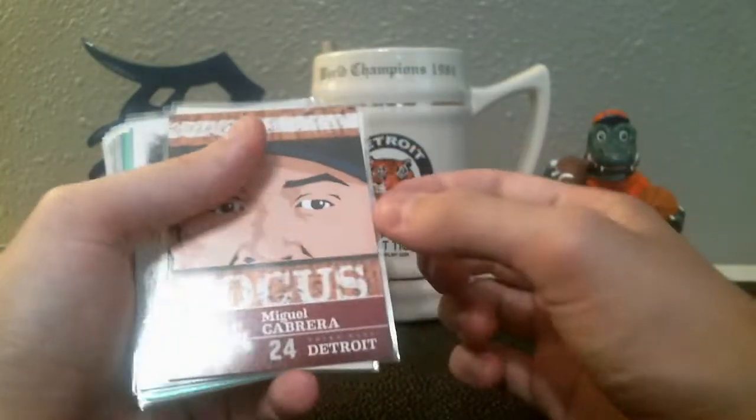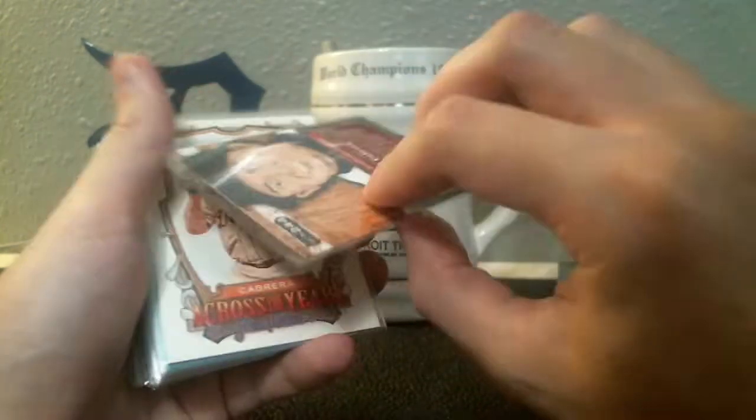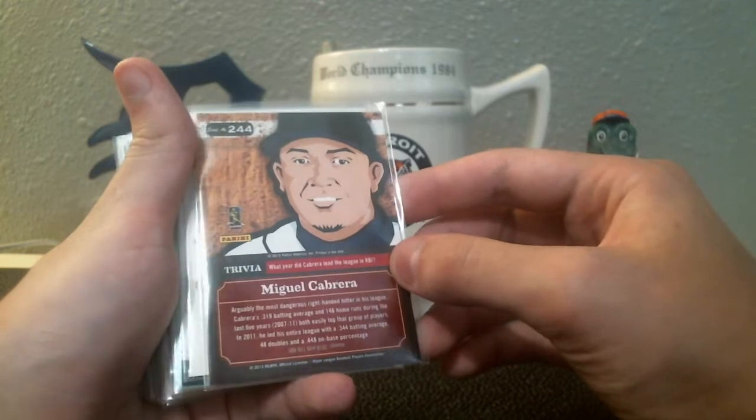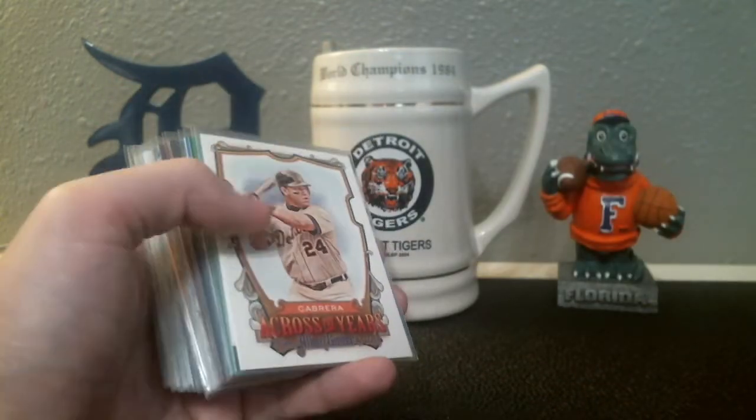Some 2012 stuff, actually just one. It's a Triple Play card, and this is like a Focus. I think this is a base. It's like a high number in the base. So there you go on that. Not too much to say there.